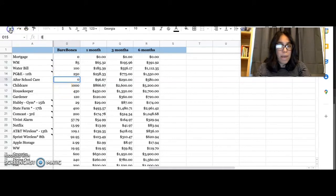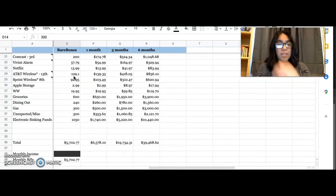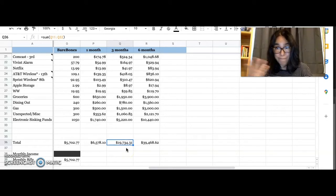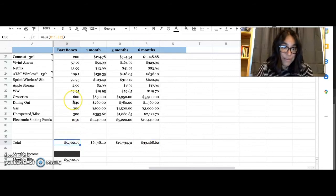You know what? Let me go back. Hold on. Because what I didn't do was tell you the dollar amounts. Hold on. Let's go back down. So this gives you how much we've spent in 1 month is $6,500 for the month. So a total of $19,734 for a 3-month emergency expense budget, and then $39,000 for 6 months. Again, we live in California in the San Francisco Bay Area, and this is what it would take if we didn't cut anything. So let's go ahead and show you what would happen if we did cut stuff.